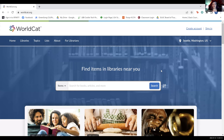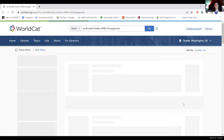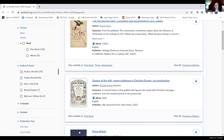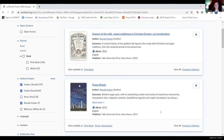Now here, sometimes it's hard to find, but if you click on this right here, whatever this thing is, you'll get the advanced search. And since we have Ronald Hutton coming, let's say you want to look up his writings. Let's do keyword: Paganism, just to get us a little closer. Now over here, you'll see that they have some indexed differently. So you probably want to take Hutton, comma Ronald, and probably this one too. I would say that one's probably also him. So here's some of his books.